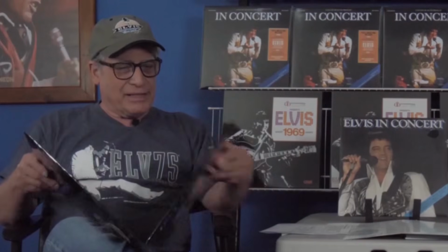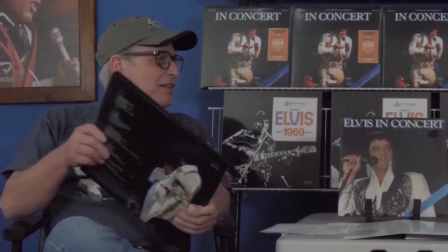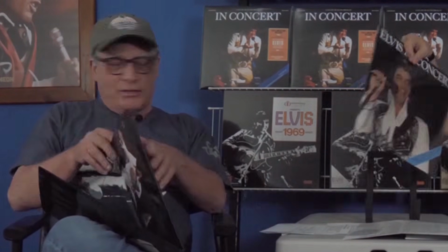Well, not only that, it's the quality of the paper. My God, you know, the glossiness. I know. And this is not cheap. Look at how thick that is. I know. Look at the difference in that. Holy mackerel. Like thin.